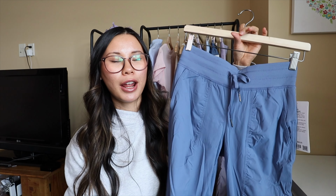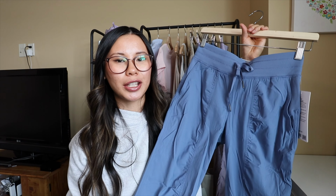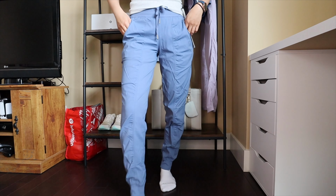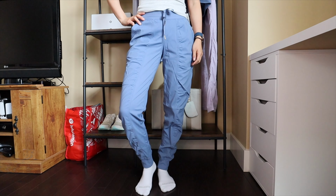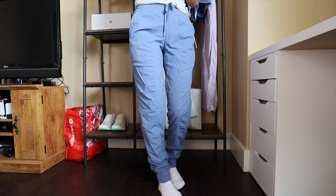That is the next thing I got. Since I've fallen in love with the Dance Studio pants, I did want to give the Dance Studio joggers a try, so I picked these up in Oasis Blue in a size 4. For me personally, I don't think I loved the joggers as much as the pants because they have one seam down the front. It's kind of hard to see when I hold them up, but hopefully you can see in the try-on that it brushes my knee when I walk, and I find that slightly irritating. Again, it's a minor detail, so I'm being nitpicky, but I do find the Dance Studio pants a little bit more comfortable for that reason.